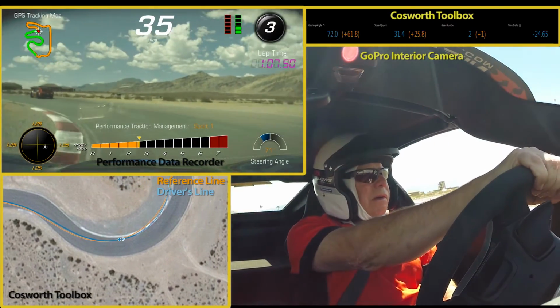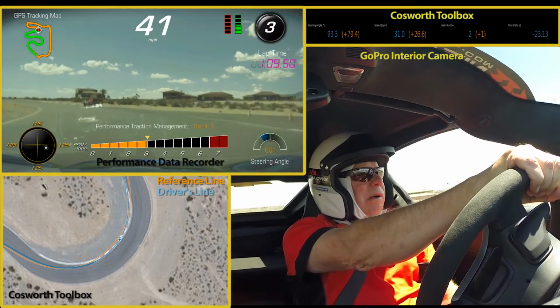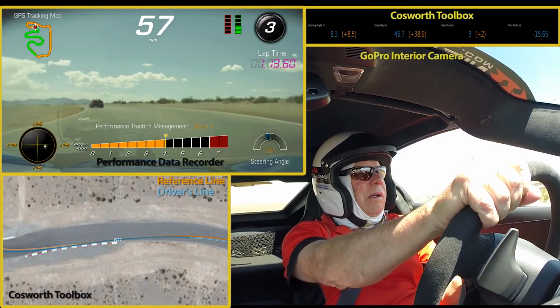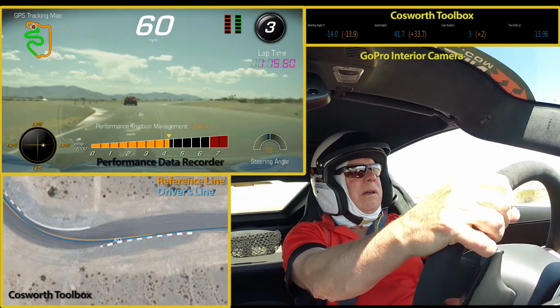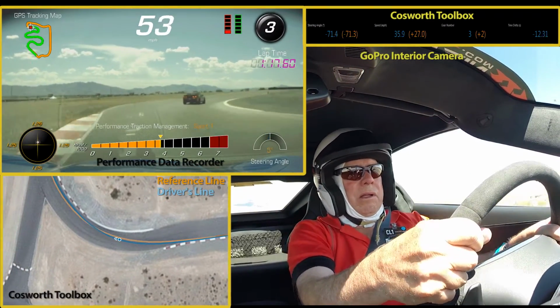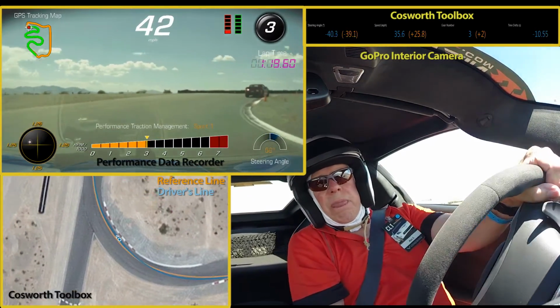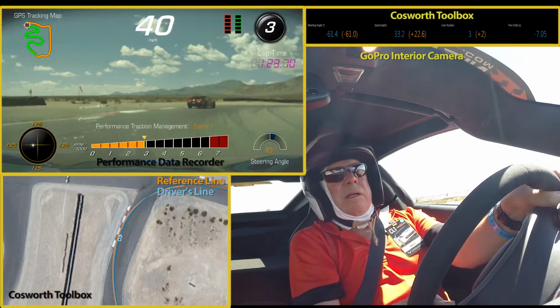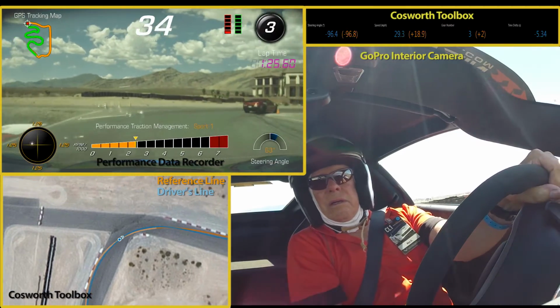It has an independent 5 Hz GPS that is 5 times faster than the one in a navigation system. The GPS creates a location-based track map after you have defined the start-finish line, and now it can measure your lap times. The data recorded by the PDR can be moved into the free Cosworth Toolbox application to provide even more analysis on your track runs.